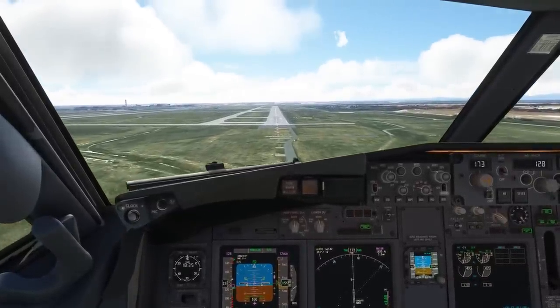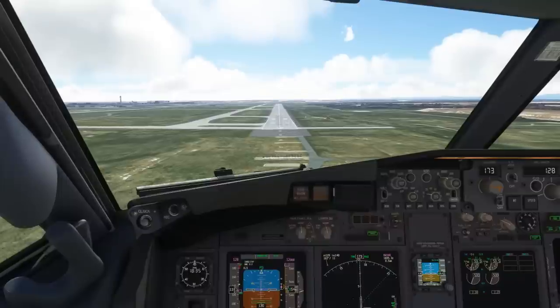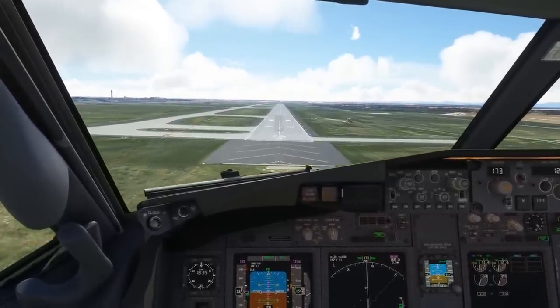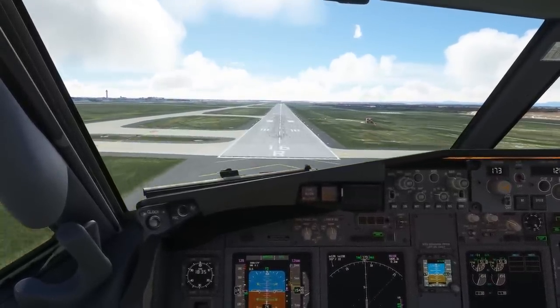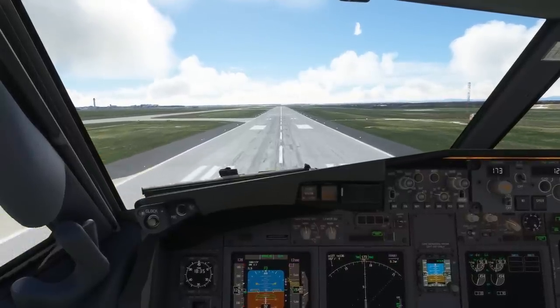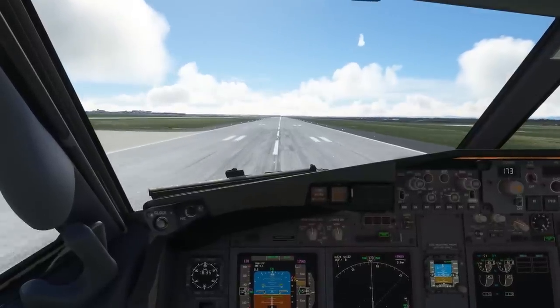200. Minimums. Okay, we'll continue. Showing a little bit low there on the glide, which is interesting. We are following the flight director. 100. 50. 30. 20. 10. Okay, back off the throttles.